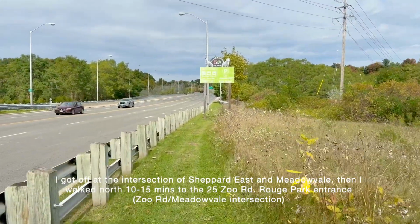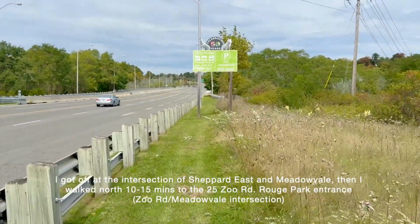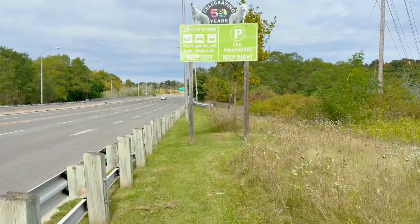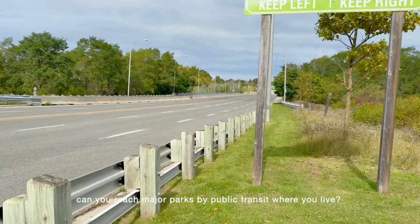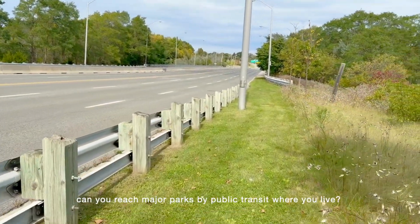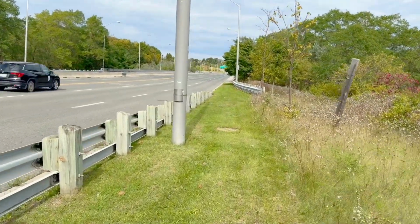To find the entrance to the Rouge Hill, it's at 25 Zoo Road, just before you get to the zoo. It's a 2-minute walk, I'd said on Google Maps, from the Shepherd and Meadowvale intersection. I didn't want to wait for the bus, so I'm just walking there by foot.